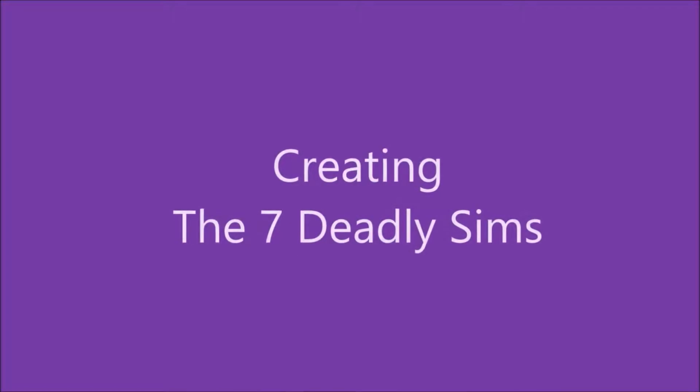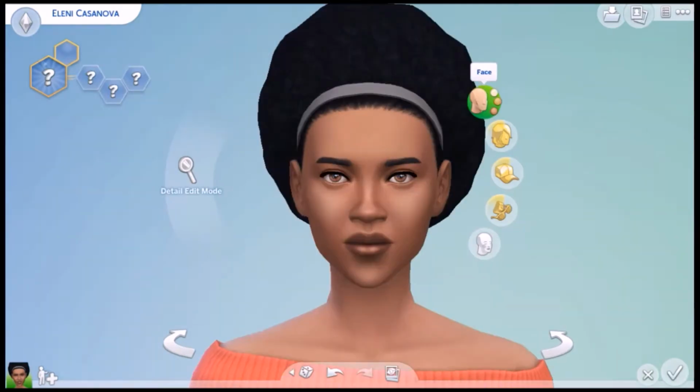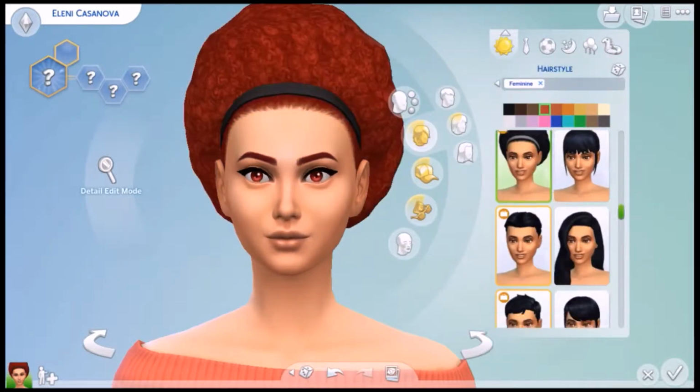Today I'm going to be creating the 7 deadly Sims, so let's get on with it. So I'm starting with Lust and I'm calling her Eleni Casanova. The Casanova part is obvious, but the Eleni part, which I hope I'm saying correctly, is the name of a Greek goddess of sexual pleasure, so I thought that was very fitting.